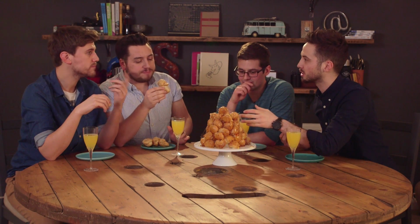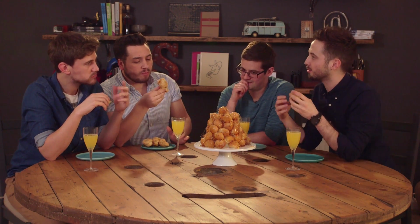Crunch in your mouth. And it basically is crunch in your mouth. There are so many different levels of crunch within these profiteroles. You've got the caramel on the outside, and if you dig down deeper, crisp pastry, dig down a little bit deeper. Can you get some sort of shelly thing to it?